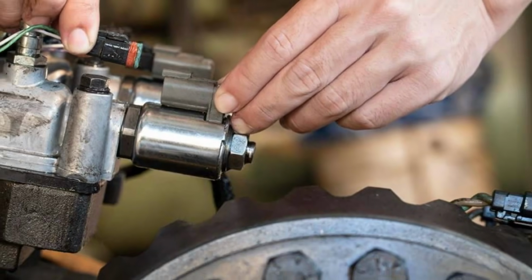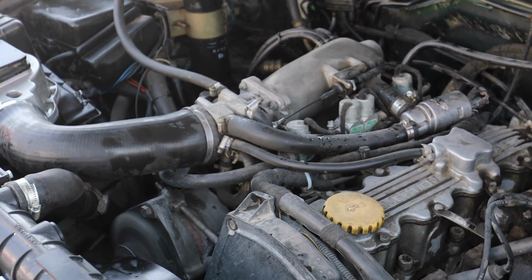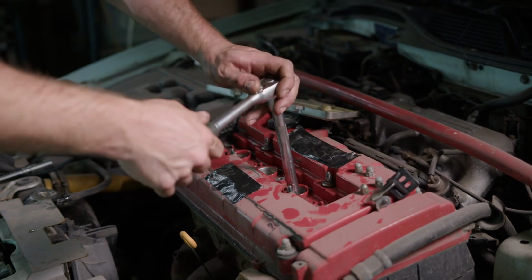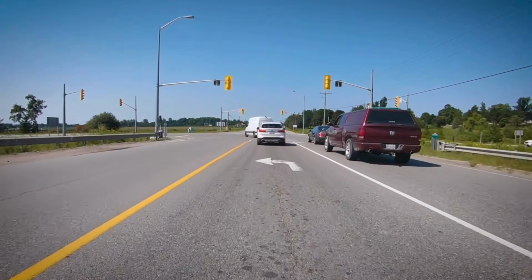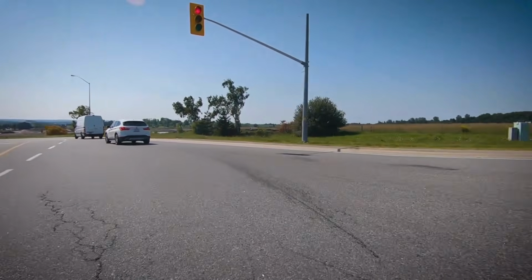This happens because the solenoid isn't working fast enough. It's supposed to open and close instantly, letting fluid flow exactly when needed. When it starts going bad, that fluid gets delivered too slowly. The gears can't catch at the right time, so you feel that weird delay. You'll really notice this when you're trying to merge onto a highway or speed up from a red light. You need power right away, but your car feels like it's thinking about it first.